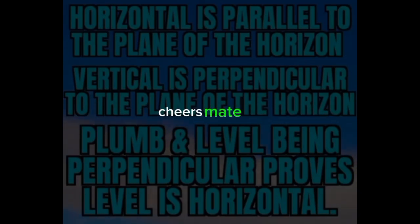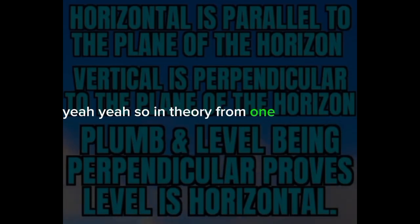Brilliant. Cheers, mate. So, the water level in the canal is horizontal, right? Yeah, because that's what the lock does. The lock changes the level, doesn't it? Yeah. So in theory, from one lock to the next, the water level should be the same.